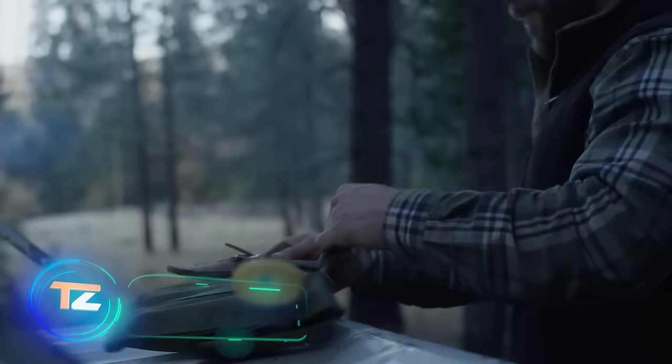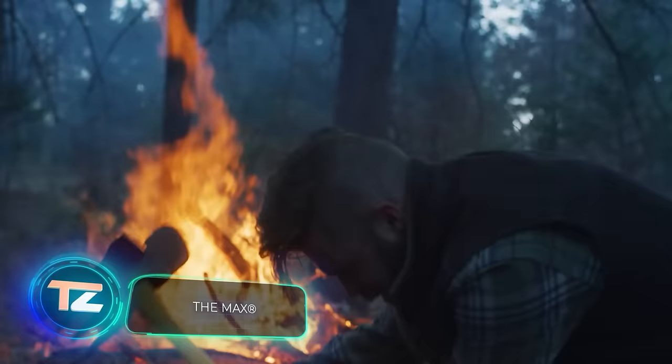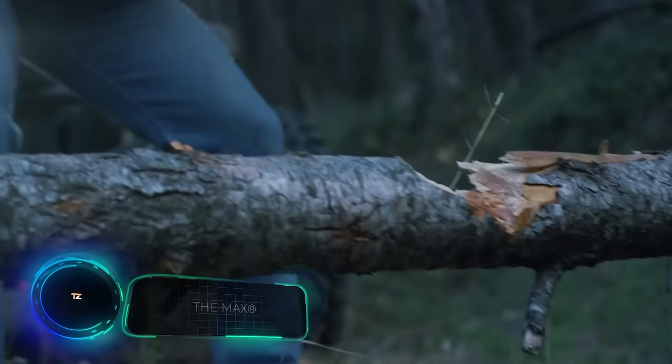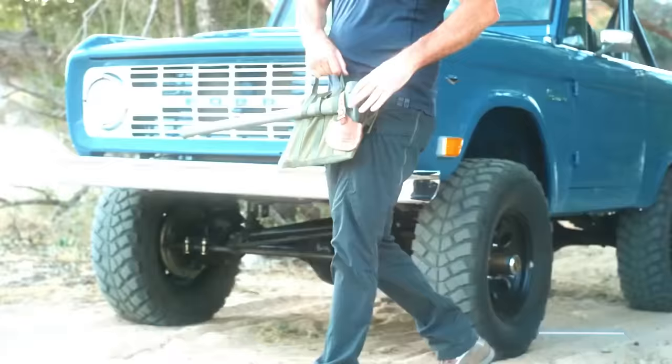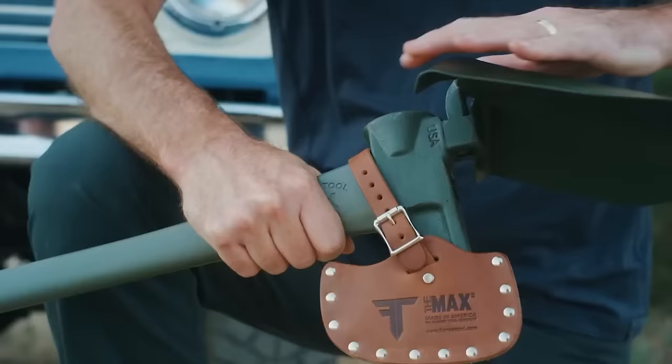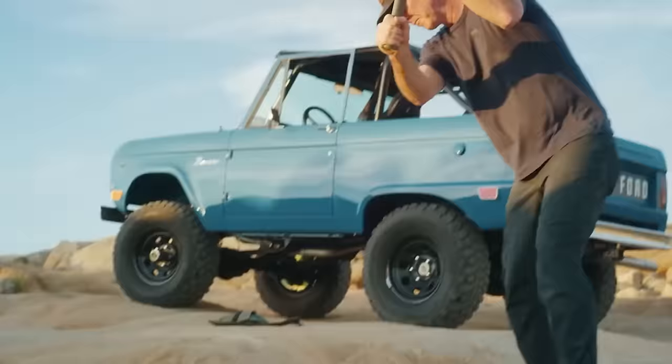At the camping site, there's always plenty to do, from chopping firewood to digging fire pits or sinkholes. That's where the Max Kit comes in handy. At its core is an 86-centimeter long axe, complemented by a hoe, a shovel, and six other tools, offering versatility for various tasks. The possibilities are endless, and limited only by the buyer's imagination.